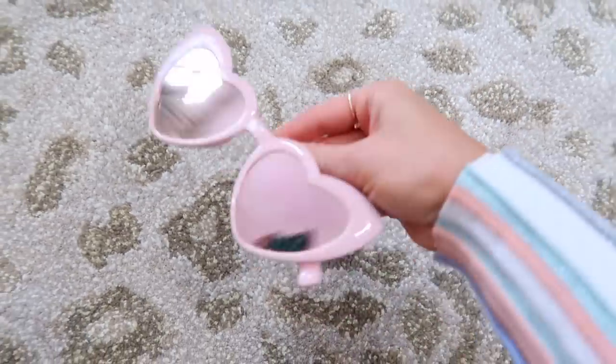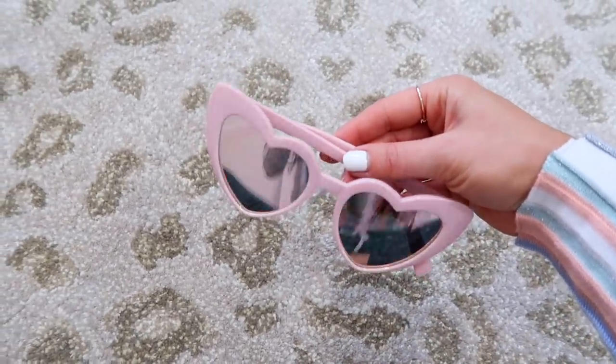And the last thing are a pair of sunglasses. So these are a dupe for a YSL sunglass that is $450, and these are $9.99. So talk about a steal. I really feel like you can't get a better deal than $10 versus $450. They really are almost identical too. I'll put a side by side up on the screen, but how cute.